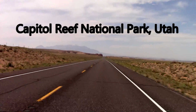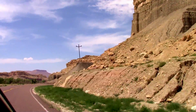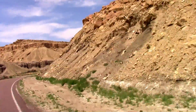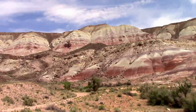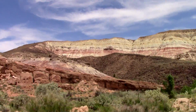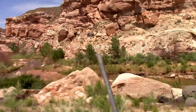Capitol Reef National Park stretches across southern Utah for about 100 miles. The area was named for a line of white domes and cliffs of Navajo sandstone, which somewhat resemble the United States Capitol building. You can see them from the side of the road. You can also see beautiful layers of colored rock right from the car window, as well as the Fremont River.